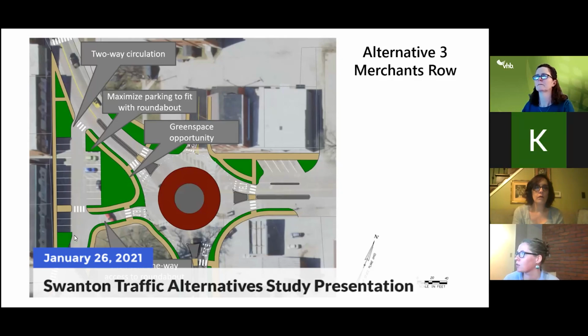And then again, what I was just speaking to was thinking more clearly, if that is the option we want going forward, about how we would circulate bikes through this Merchants Row area to then make connections to proposed bike lanes going to the north here.